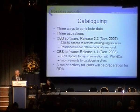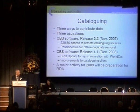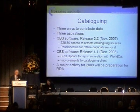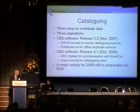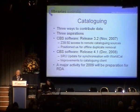A major event of the last year was the CBS Software 3.2 release, which happened in November, and which gave you Z39.50 access to remote cataloguing sources and has positioned us to now commence offline duplicate removal. There is another release coming, as you would have heard in the cataloguing session, release 4.1, which we expect to be implemented in December. That's going to give us SRU update, which will allow us to have near-time synchronisation with WorldCat, and it will also bring a number of improvements to the cataloguing client.